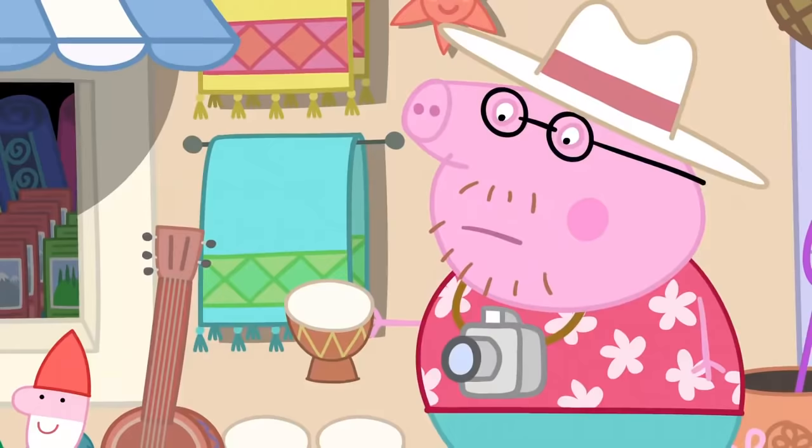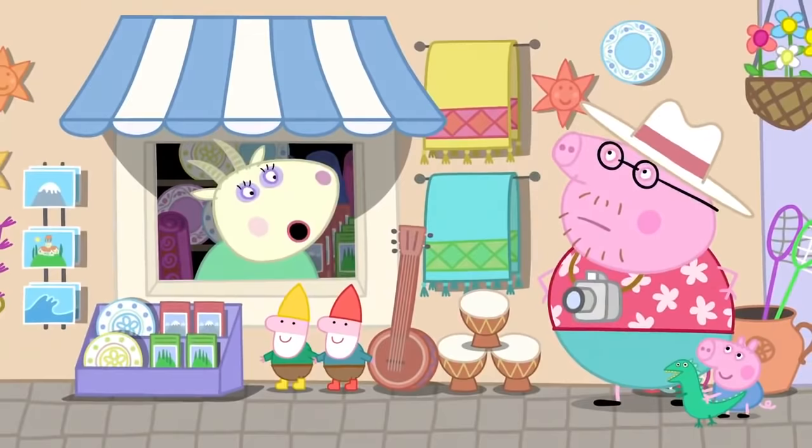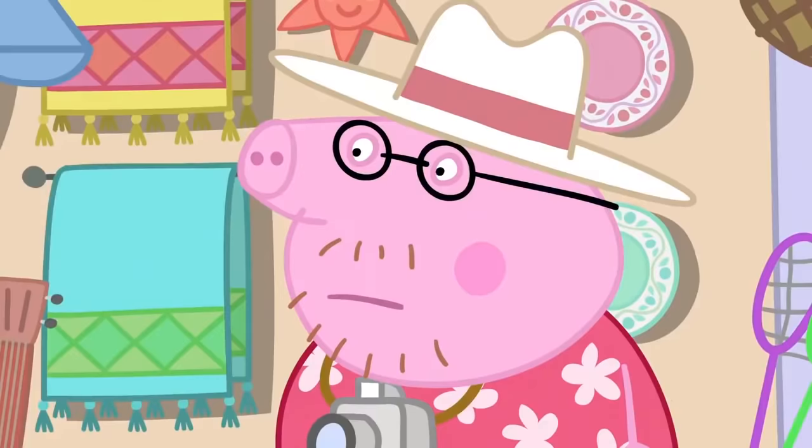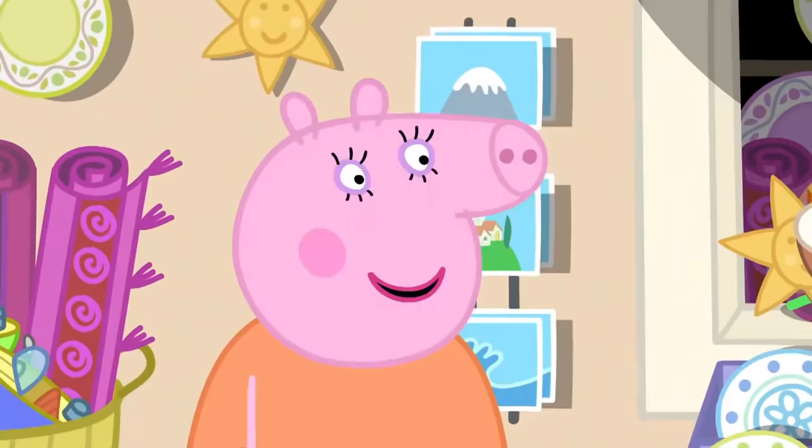Bongo drums, carpets, garden gnomes. Who buys all this rubbish? Tourists. Oh, hello. Buongiorno. Mummy Pig is buying lots of things to take home. Mummy Pig, we haven't got room for all this in our suitcase. Don't worry, Daddy Pig. They sell suitcases too.